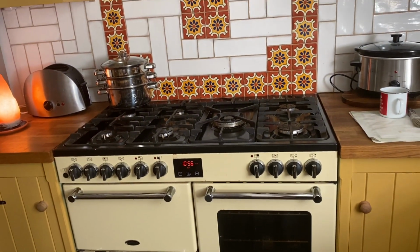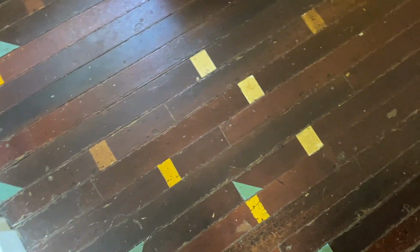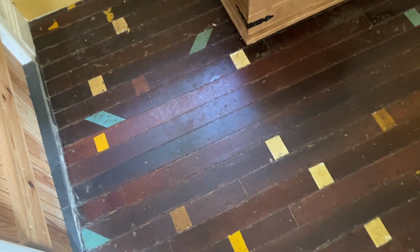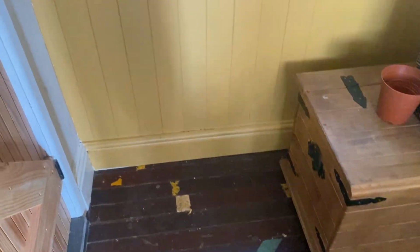Oh, this floor was from an old school that they were pulling down to do some new builds, so it's reclaimed mahogany wood. I think you can even see it was in the gym, and you can see the markings on the floor of the gymnasium. It's a bit quirky, but it works, it's nice.